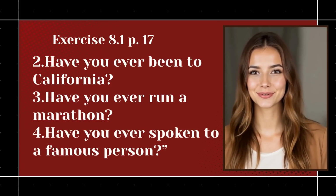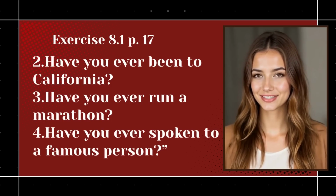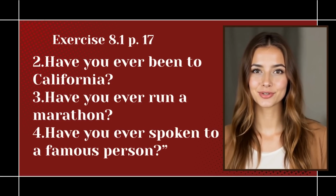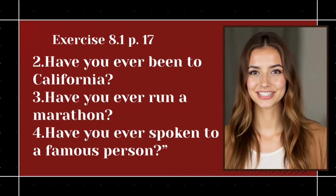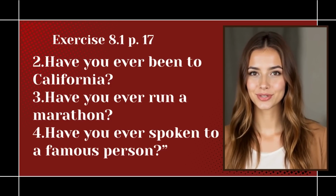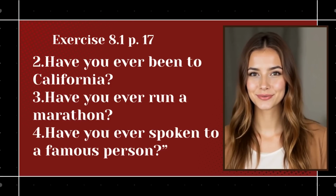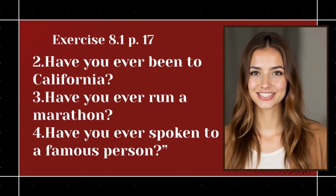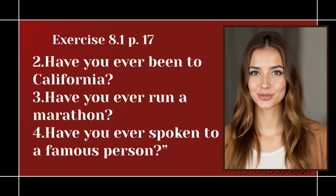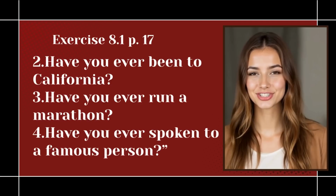The third sentence, have you ever run a marathon? We use the present perfect tense because of endurance experience. The question focuses on whether the listener has ever participated in the challenging experience of running a marathon. General inquiry: it doesn't matter if the marathon was completed recently or years ago. The focus is solely on the experience. When to use: when discussing sports, personal challenges, or health and fitness experiences. It's a common question in conversations about running or endurance events.